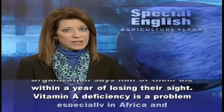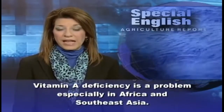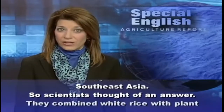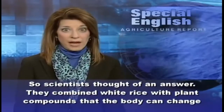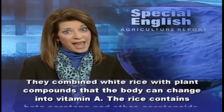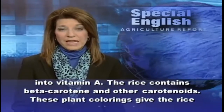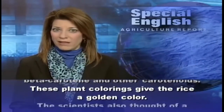Vitamin A deficiency is a problem, especially in Africa and Southeast Asia. So scientists thought of an answer. They combined white rice with plant compounds that the body can change into vitamin A. The rice contains beta-carotene and other carotenoids. These plant colorings give the rice a golden color.